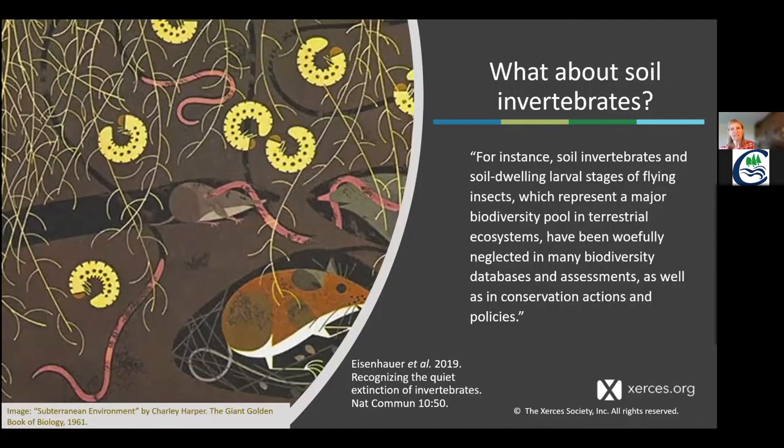What's the status of soil invertebrates? Soil invertebrates, and also many of the soil-dwelling larval stages of insects, are a real major biodiversity pool in terrestrial ecosystems. These are actually really neglected and understudied in many biodiversity databases and assessments. And therefore, they're also not considered so much in conservation actions and policies.